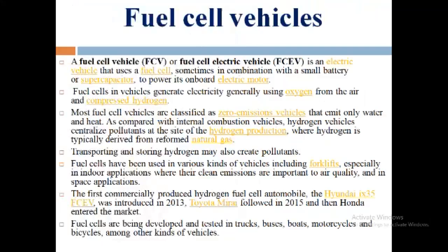The next vehicles are fuel cell vehicles. A fuel cell vehicle, FCV, or fuel cell electric vehicle, FCEV, is an electric vehicle that uses a fuel cell, sometimes in combination with a small battery or supercapacitor, to power its onboard electric motor. Fuel cells in vehicles generate electricity generally using oxygen from the air and compressed hydrogen. Most fuel cell vehicles are classified as zero emissions vehicles that emit only water and heat.